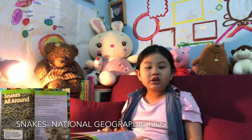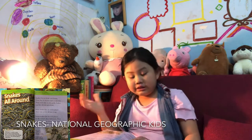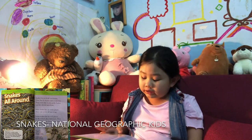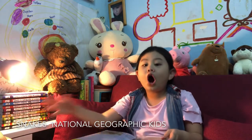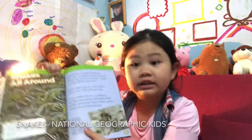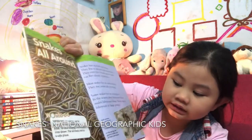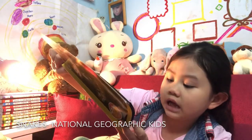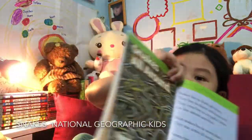Some snakes live in cool places. In the winter, they hibernate. Most snakes hibernate alone. Some snakes hibernate in large, large groups. Here is a group of pythons. Nope, garter snakes hibernating in southern Canada. Look, are they creepy?